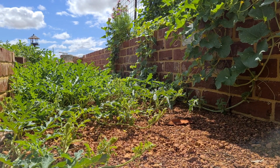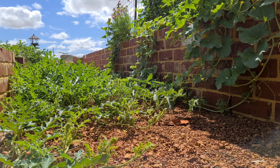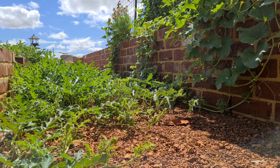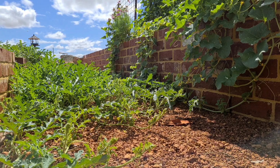So yeah, as you can see, this watermelon has completely escaped from the garden bed, not respecting any boundaries at all, which, like I said, I don't mind. I kind of like it. The Armenian cucumber is hanging over the wall, and we've got some beautiful cosmos just finishing up there. Let's go and have a closer look.